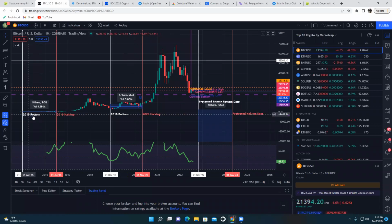And the bear market during this time frame, the bottom was like early 2015 for this first bear market that we experienced. And prior to the halving of 2016 was roughly like 547 days. So that's not the exact number, but if I pull this on the daily, you will see the exact number. But what I did was it occurred the same way in the 2018 bear market.